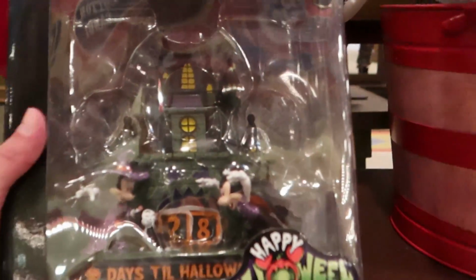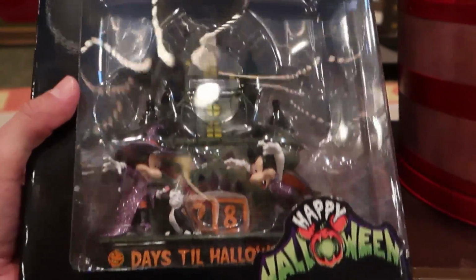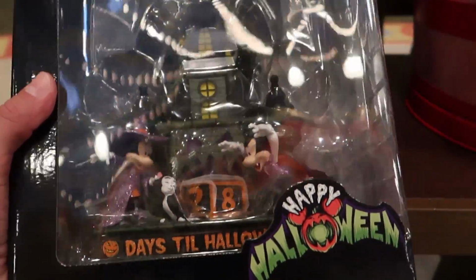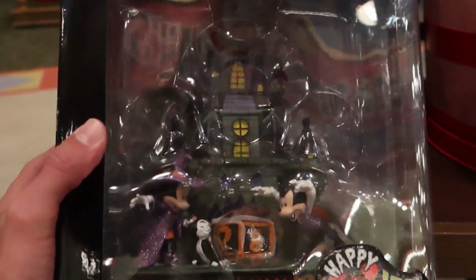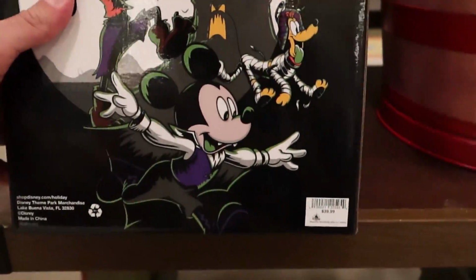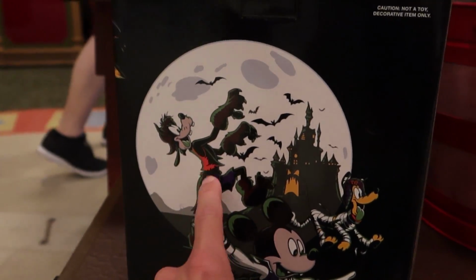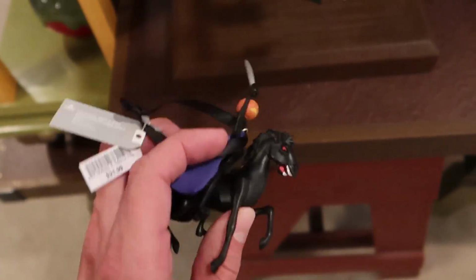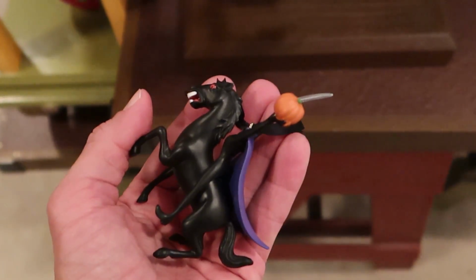Ooh, it's a Days Till Halloween desktop countdown calendar. You got Mickey and Minnie and Figaro in there in front of a scary castle. This looks almost like Sleeping Beauty Castle at Disneyland. And this is $39.99. I like Goofy as a werewolf. $21.99 for this Headless Horseman Christmas ornament. This thing is intense looking.